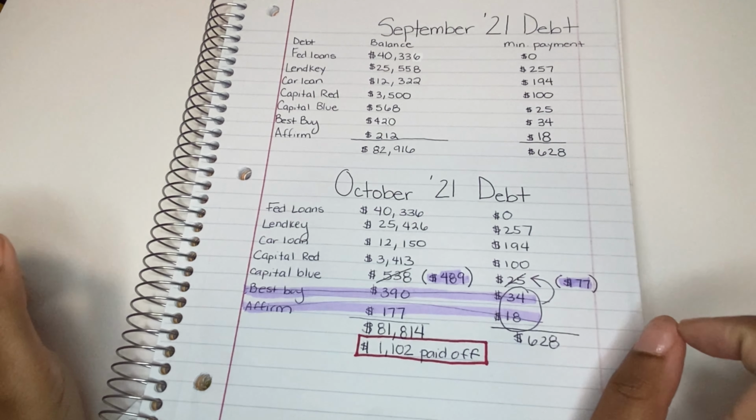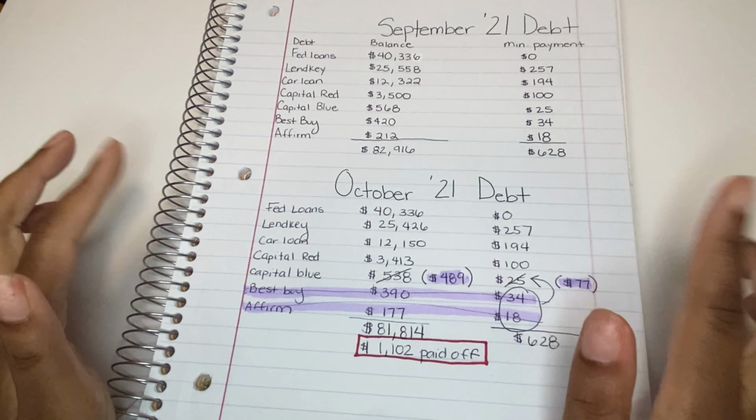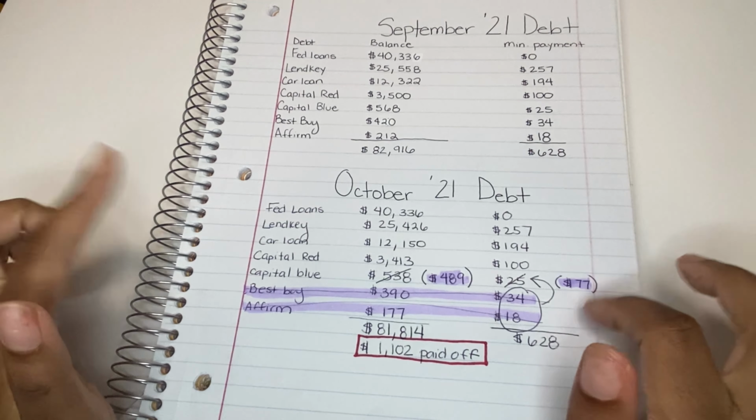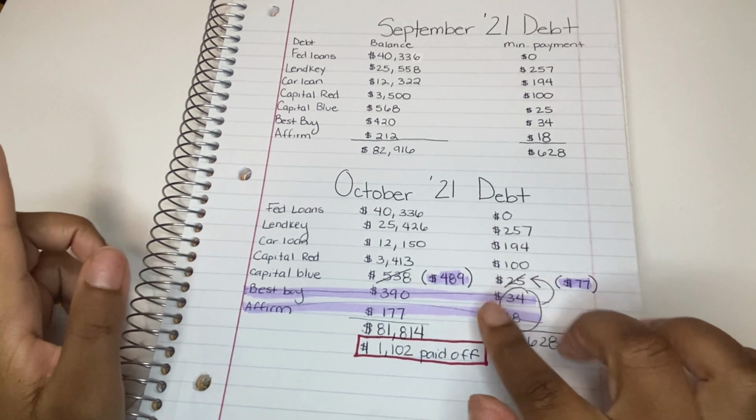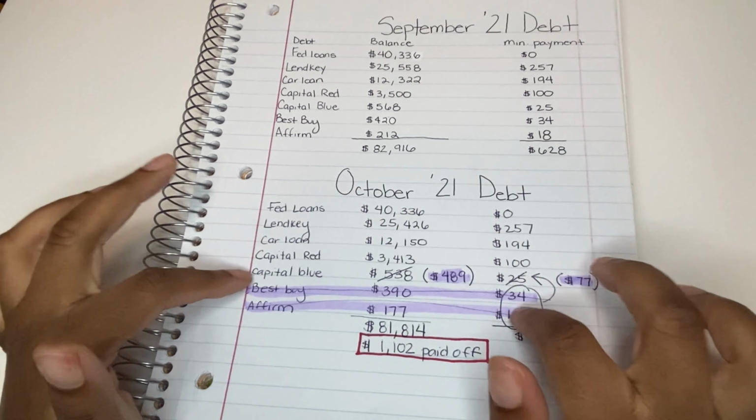Today I will be doing a debt payoff update for the month of November. I got my last paycheck from my part-time job and I got my last paycheck from my full-time job. So we are here to calculate these numbers and we're going to see where I stand.